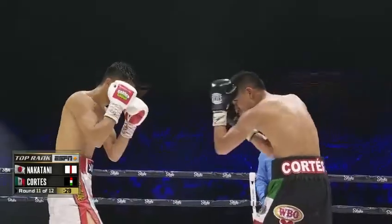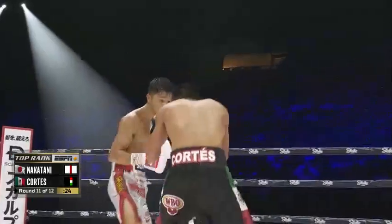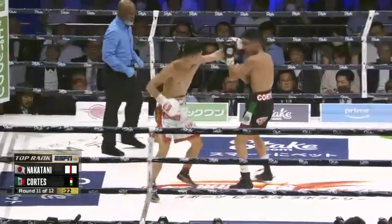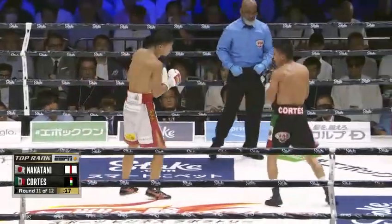Nakatani trying to double up with that left hand there. Nice body shot. You can hear those shots. Well, up jab there.